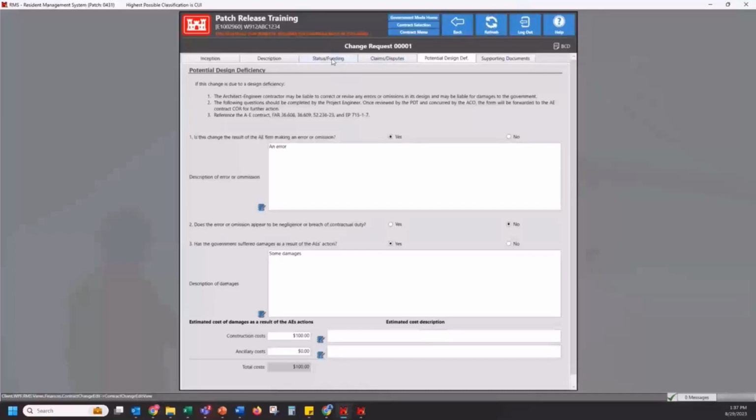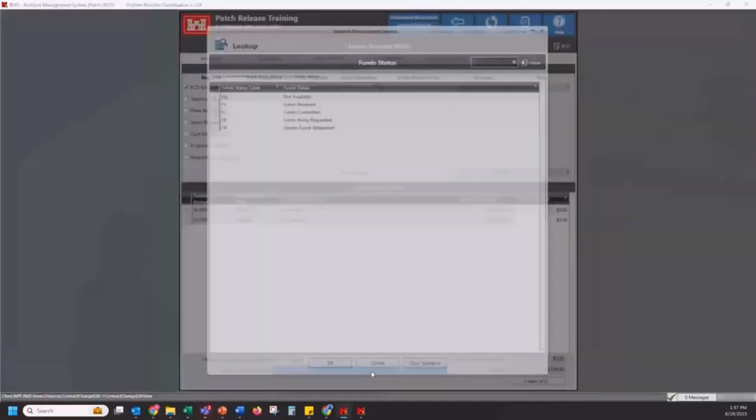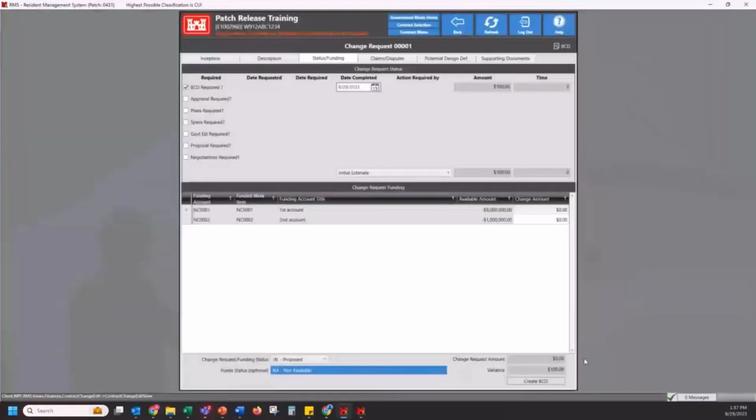Okay, so that is the potential design deficiency tab. And then we will go to the status funding tab. We've got a date completed already marked for our BCD. And then down here are our new options for the fund status. This is optional. It's not a mandatory entry. If you just click here, you'll have a selection of the options available for the status of the funds that are current. And then also we've got the Create BCD button over here.